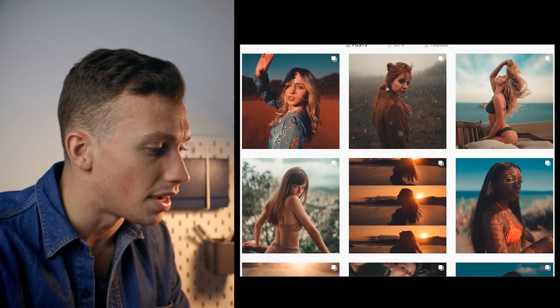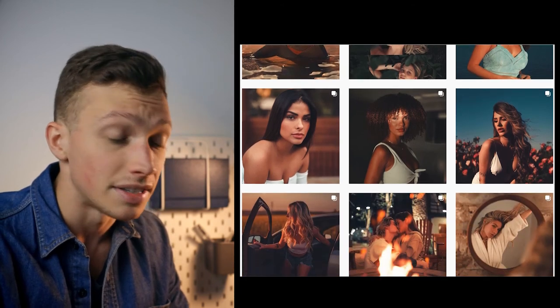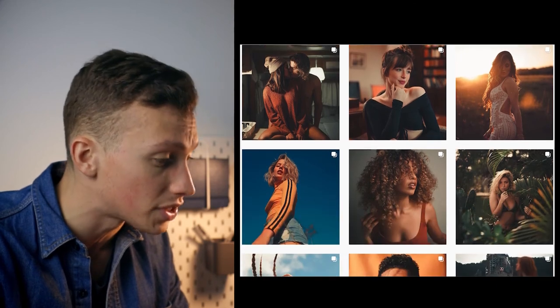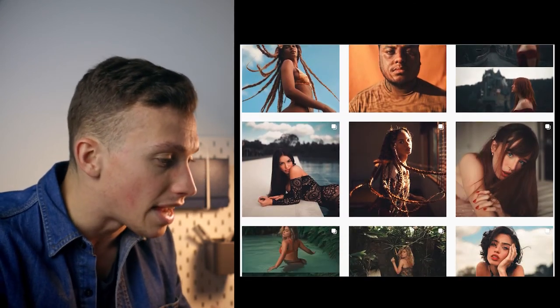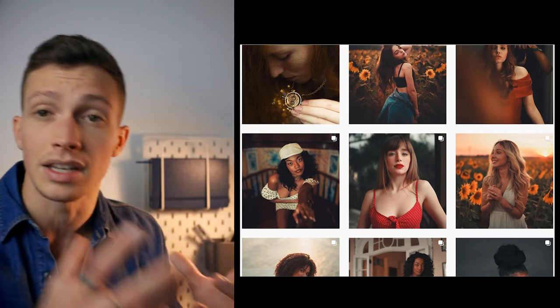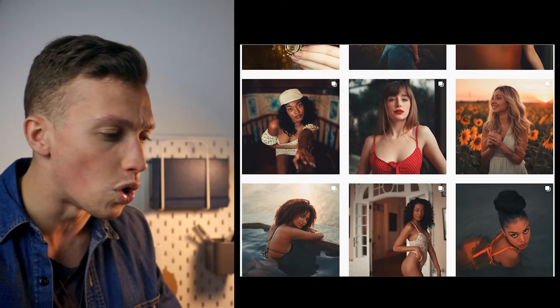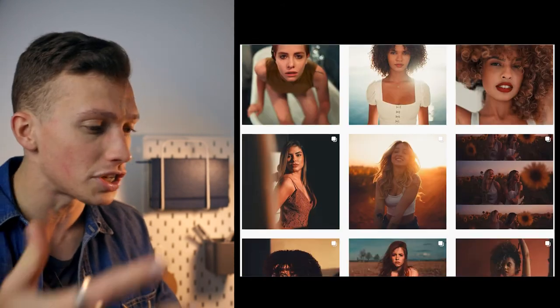Just scrolling through here, the first thing that stands out is the skin tones. Skin tones, skin tones, skin tones. I've never seen such beautiful skin tones in people. Just how he's edited it, everything complements, it all looks so appealing to see how these skin colors are graded with the background. They're all very warm. It pulls out and really complements every single model's features, the whole lot.